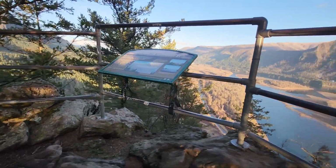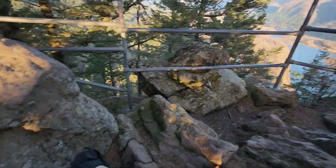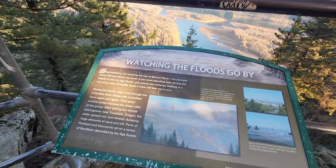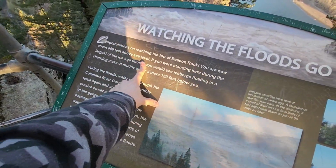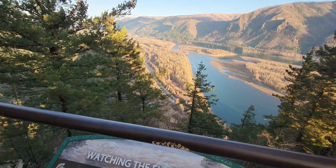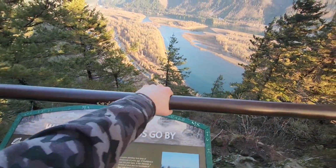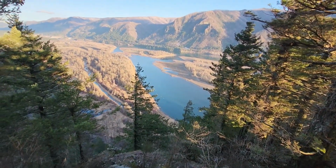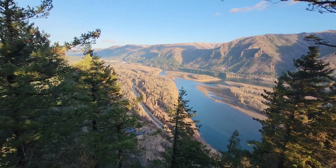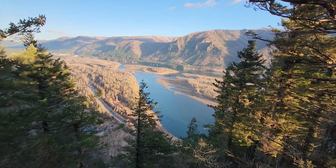Let me get situated here. Get the old backpack off. There you go. Now this actually helps me out. About 850 feet above sea level. Not too bad. What's it saying here also? If you're up here during the ice age, you can see a bunch of big chunks of ice float down there. Now you can only imagine that one. It looks awesome right now. Imagine that.